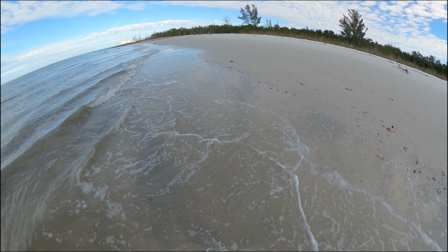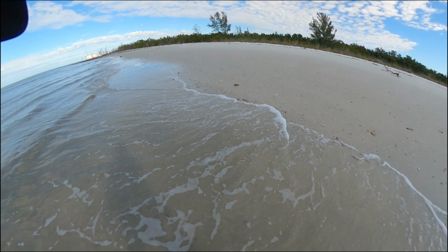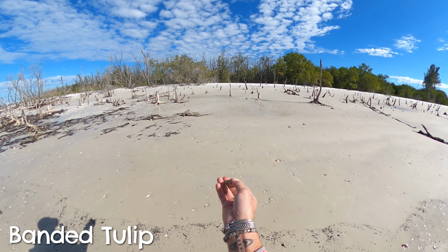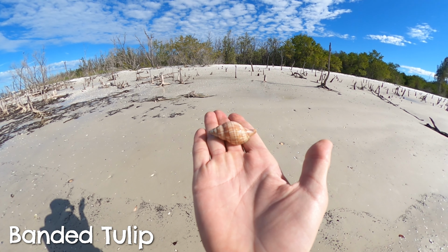Yeah, this is definitely my favorite part of Kais Island. We are at the south end of the island where you get the sandbar and the mangroves. A little best of both worlds right there. That's a real nice banded tulip.